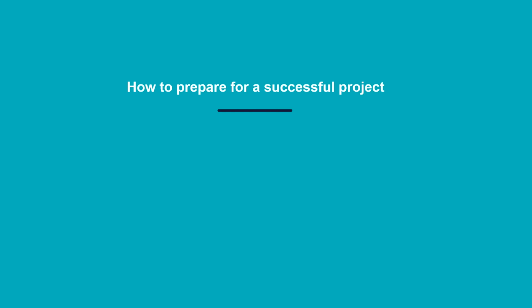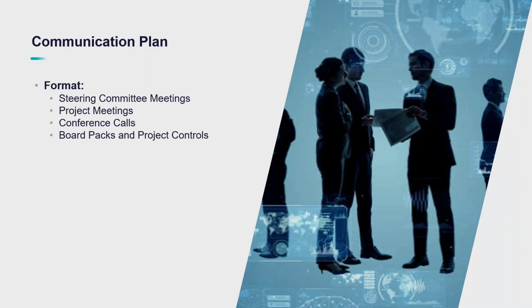How to prepare for a successful project. A stakeholder communication plan is a framework for ensuring that stakeholders will be included and kept informed at every stage. It should identify the relevant stakeholders and help your team to understand what needs to be communicated, why it needs to be communicated, and how often.